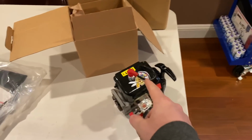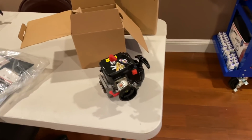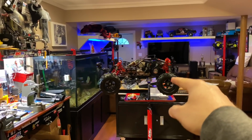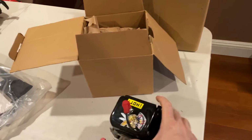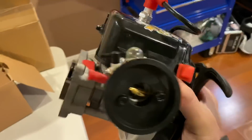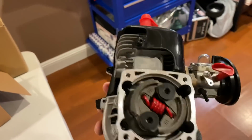You may see this engine here on my brother-in-law Danny's Baja. I'm not going to put it on my Baja 5B. I'm not going to put it on my Q. I'm not going to put it on my Max T. So I definitely want to put this on my F5, but that won't be for a while. So I'm going to ask my brother-in-law Danny if we could slap this on his Baja 5B, and I'll break it in for him, and we can run it upstate. You know what I'm saying?